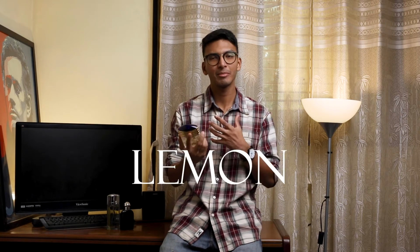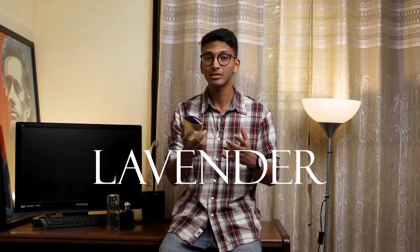So this is going to have a lot of fresh notes. It's going to have lemon, it's going to have bergamot, lavender. It has a really unique rose note in it as well. It's got a heavy note of vetiver as well. So it's a great mix of all of this. This is just a classic. As you can see, my dad has used a lot of it. This is a great pickup, guys.